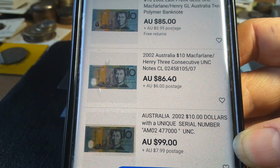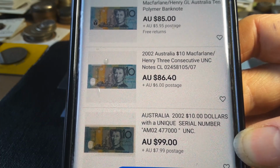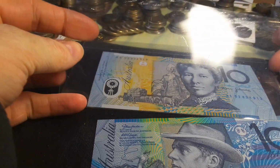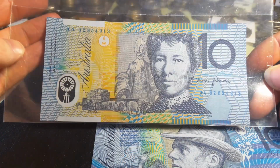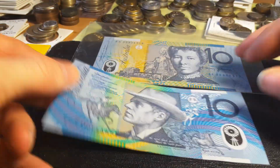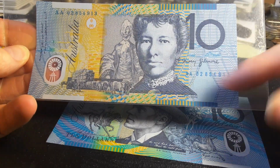The book value for 2002 uncirculated is $50. For AA, $60. So about $30 for AA and uncirculated. And probably $15 or $20 for an uncirculated in general prefix. So if I was to sell this AA banknote now, I'd probably get about $15 to $20, probably close to the $20 mark in this condition. And for this one, uncirculated, probably the same, $15 to $20, because this one's uncirculated and this one's probably EF to AU, so almost uncirculated, although it does have some damage there.